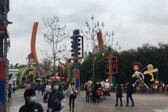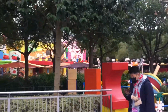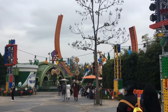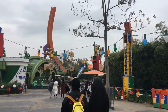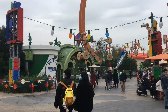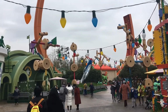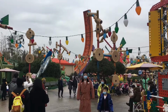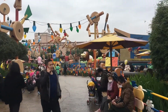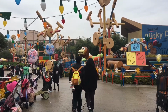Toy Story Land. Too cool. Really beautiful. That orange thing up there, that's Rex's Racer. It's the RC car that he uses the remote control on. The poor little green soldiers have been relegated to a toilet. Those guys just can't get a break. Slinky Dog Spin over here. Not quite as big or cool as Slinky Dog Dash in Florida, but it's fun.